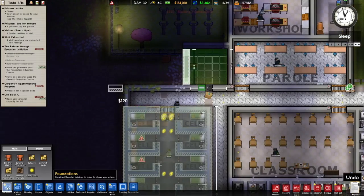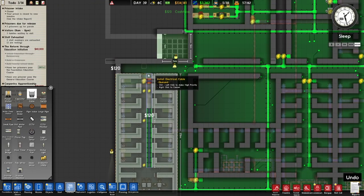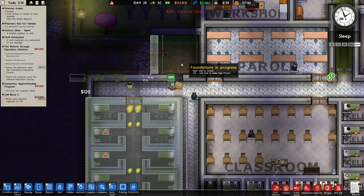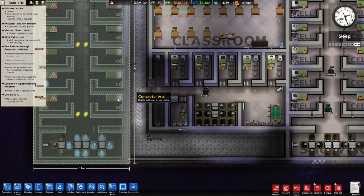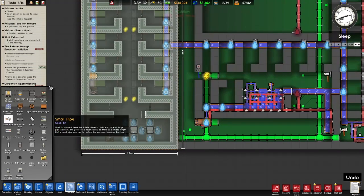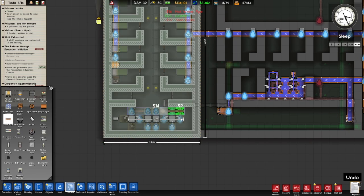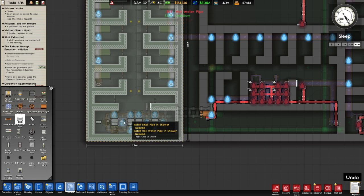Get that sorted. So what I'm going to do is run electricity through here, and then run it up, and this will be another gen over here. I think that's how that's going to work. Alright. So now I can go and hook up the pipes along here. So get that going. Then use the small pipes just to save some money. Then pull this across. That has to go down, that's to wrap around like that. Then go like that.